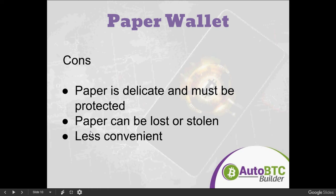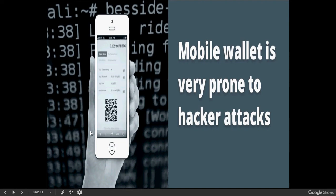Paper can be lost or stolen. It's important to keep that in mind. And a final con for a paper wallet, a disadvantage, is that it's a little bit less convenient than some of the other options that we're going to talk about as far as being able to use it to pay for things on the go. So let's look at our next type of Bitcoin wallet.